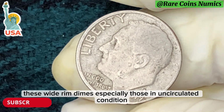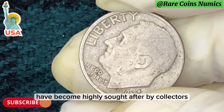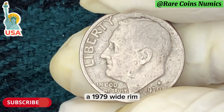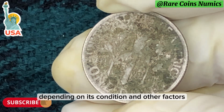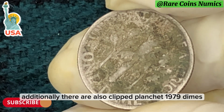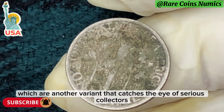These wide rim dimes, especially those in uncirculated condition, have become highly sought after by collectors, driving their value higher. A 1979 wide rim dime can be worth hundreds or even thousands of dollars depending on its condition and other factors. Additionally, there are also clipped planchet 1979 dimes, which are another variant that catches the eye of serious collectors.